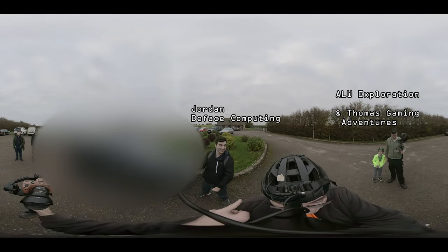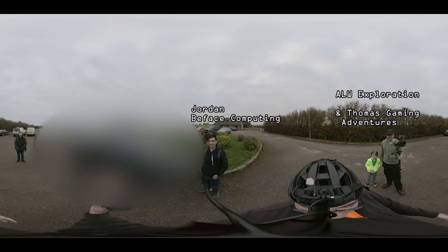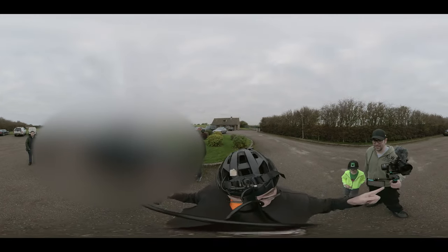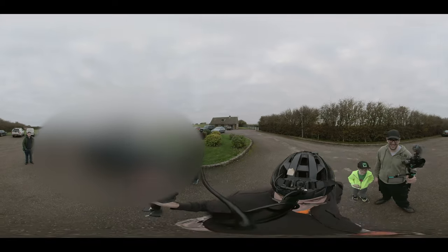Can't get rid of him. Right, let's try that again. This is the secret vault, and that is a rotor bunker, and we're going to go and check it out. And this is an ALW exploration. Hello. He's also trying to copy my camera, so I'm not having this, so I'm copying him back.